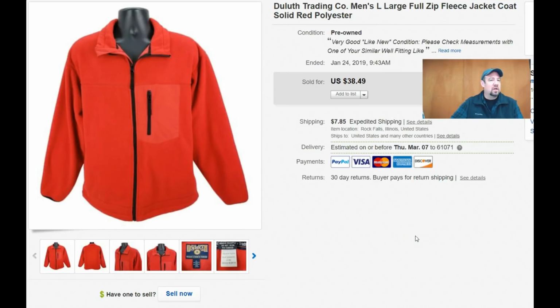So here's Duluth Trading Company. There's just a men's full zip fleece. The guy was into this for $4. I got $38.49 plus buyer paid shipping. Not too bad.